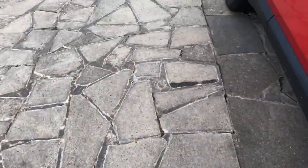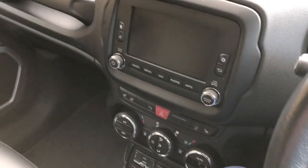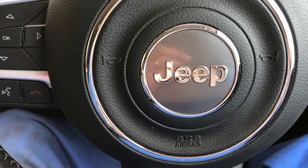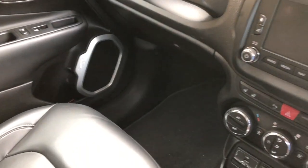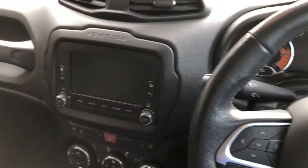So there we are, Jeep Renegade, and that's yet again passed its service, and well done, Jordans of Hull. Impressed with your service, friendliness, cleanliness, all the rest of it. And the car was nice and washed and cleaned and vacuumed when we collected it, which we immediately messed up by going for a ride up Spurn Point.